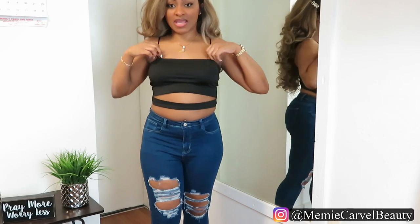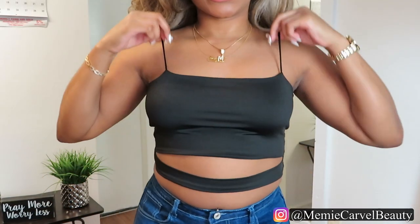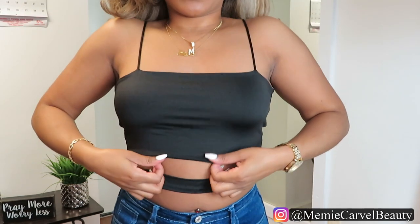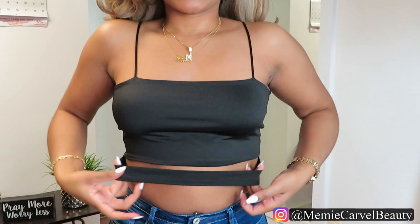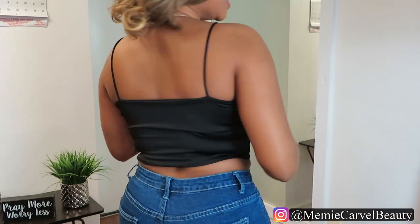So this is like a little spaghetti strap. So let me come closer. This is a spaghetti strap type of top, crop top. And it has like a slit here with a little band, which I thought was cute. And this is how the back is looking.